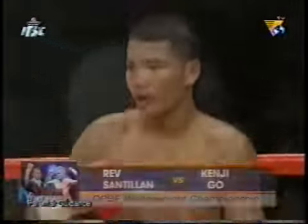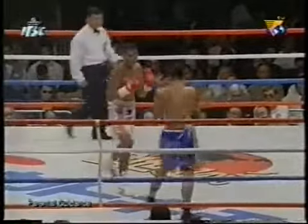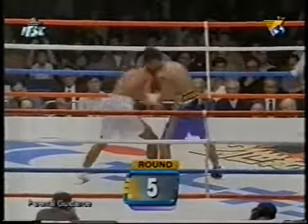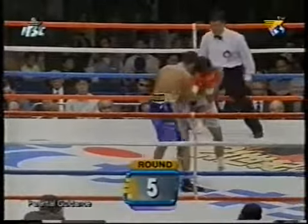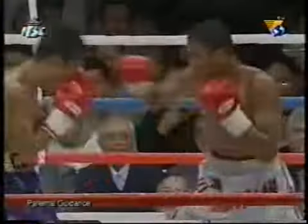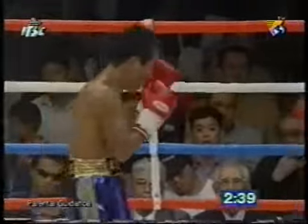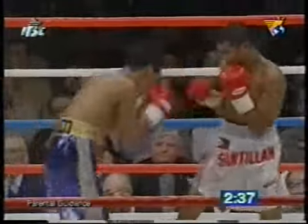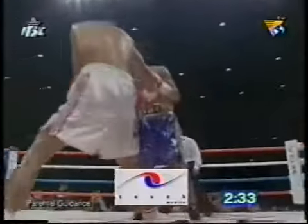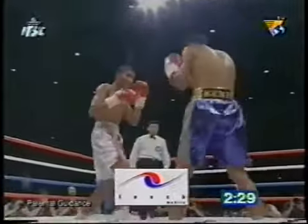Well, for round number five, Reb Santillan of the Philippines, the welterweight champion of the Oriental Pacific Boxing Federation, against Kenji Go of Japan. And very clearly, Santillan in control of this fight, Kenito. Well, Ronnie, sometimes you get the feeling that this fight is being played in slow motion. Both these fighters really cannot lay claim to being very speedy when it comes to throwing punches. But one thing about Santillan, he's a very calculating fighter. Yes, he measures his punches very well.